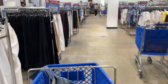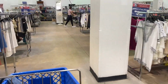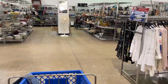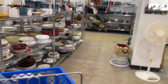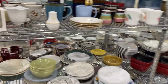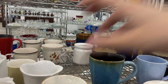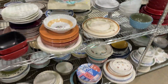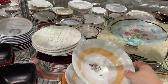Okay, and now we're going all the way back to see what we can find today. Maybe some vintage teacups or plates, or maybe some paintings. Let's see. Some time ago I was just looking, and sometimes even passing this section, but after I found some good stuff at Goodwill bins and found out about different brands, and which ones cost hundreds of dollars, now I'm always going to the section with plates and cups and stuff like that.